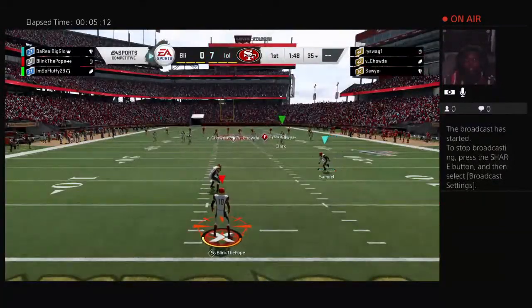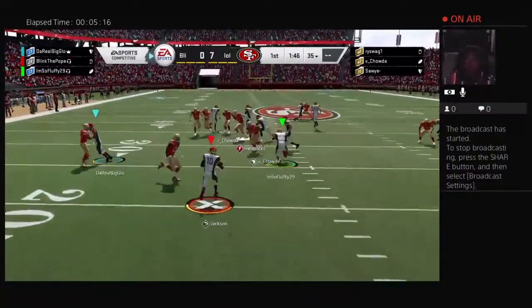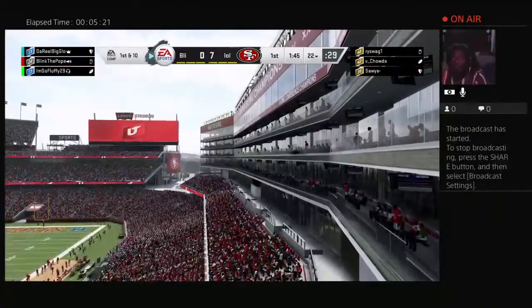And now the kick is away. This fielded at the 2, and he's up past the 20 to the 22-yard line.